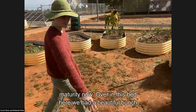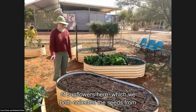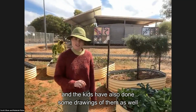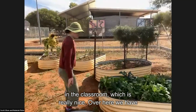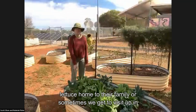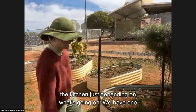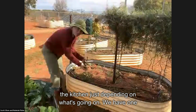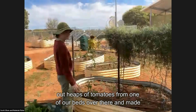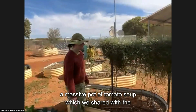Over in this bed here, we had a beautiful bunch of sunflowers, which we collected the seeds from, and the kids have also done some drawings of them in the classroom, which is really nice. Over here we have more greens, lettuces. The kids sometimes take bunches of lettuce home to their family, or sometimes we get to use it in the kitchen, depending what's going on. We have one lonely little tomato plant here. We actually just pulled out heaps of tomatoes from one of our beds over there and made a massive pot of tomato soup, which we shared with the school.